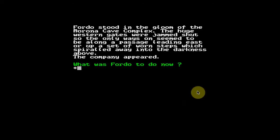Fordo stood in the gloom of the Morona Cave complex. The huge western gates were jammed shut, so the only ways on seemed to be along a passage leading east, or up a set of worn steps which spiraled away into the darkness above. The company appeared. Okay, let's go and see what's up those steps.